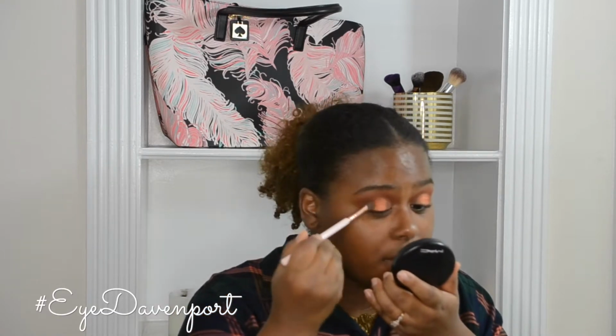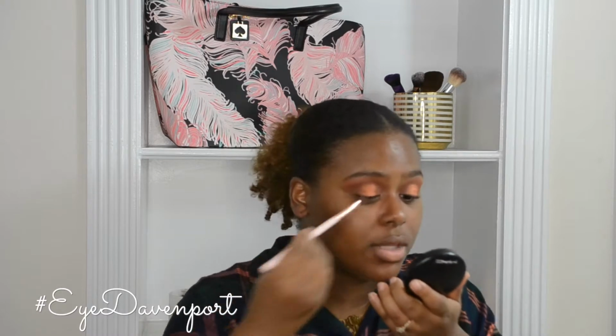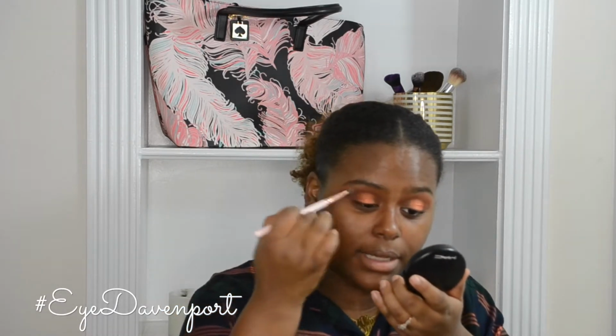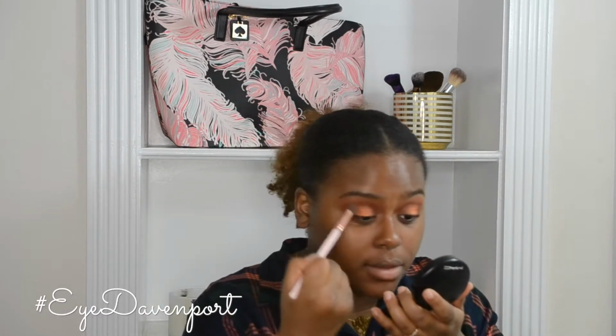There we go, the magic of blending. See, it just changes everything up, and now it doesn't look like such a harsh line between them. Looks like I just swiped it on and it all came up like this. You really just want to keep blending until it feels pretty seamless to you and there are no harsh edges, and each side of the shadows blends in with one another.